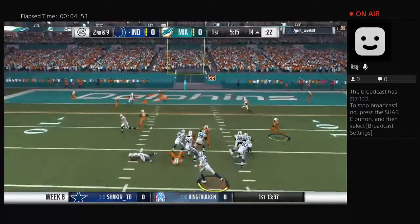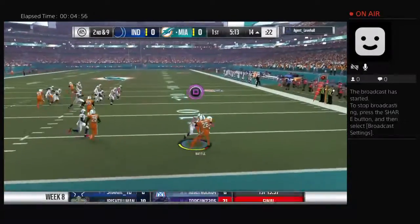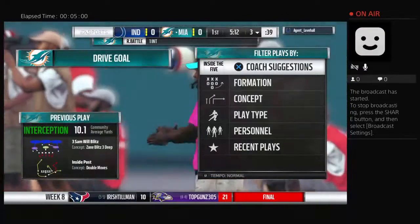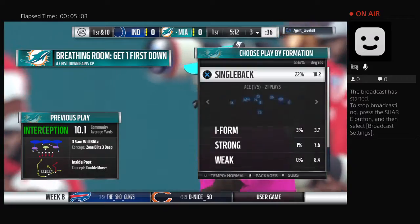To throw on second down is Locke. Looking for Moncrief, and it's intercepted. A great read, and it's picked off. And a big turnover there as his guys will get the football back.